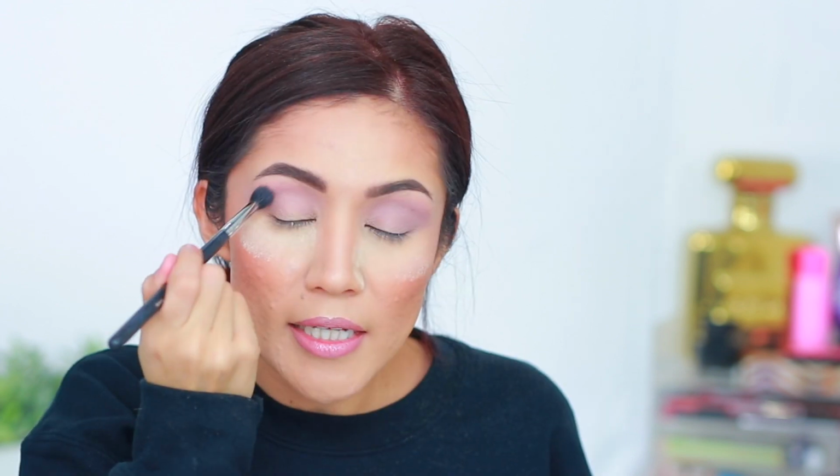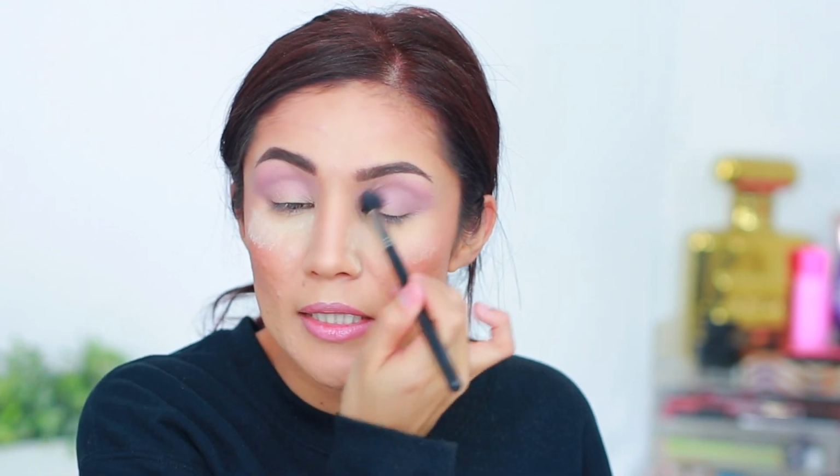Can't really see this shade a whole lot, but that's okay. We just need to lay down a color. It did take a little bit of time to build up, but honestly, I think this is a really pretty color by itself. I would totally wear this just alone. Put on some lashes, I might even do that tomorrow. But I really like this color all by itself. I think it's really pretty. It's very light, more of a pastel color.